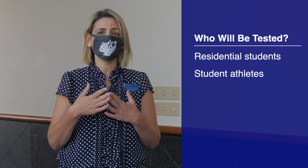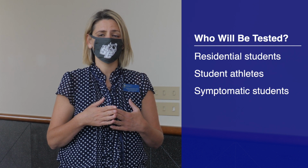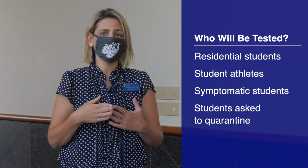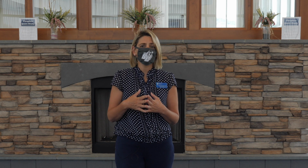However, if any student has COVID-like symptoms, health services may determine that a test is recommended. In addition, any students who are asked to quarantine after coming in close contact with a confirmed COVID case will also be tested. While out-of-state and international students from hotspot or affected states have to quarantine for 14 days upon arrival in Connecticut, they do not have to get tested at the end of that quarantine. If you are tested off campus and receive a positive test result showing that you have COVID-19, we ask that you share these results with Student Health Services.